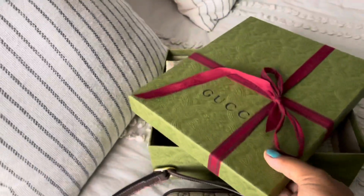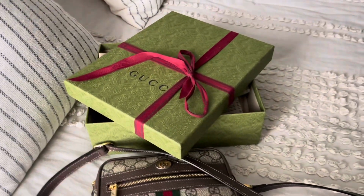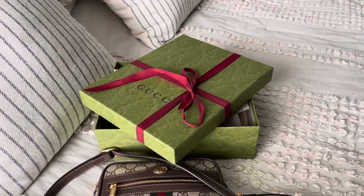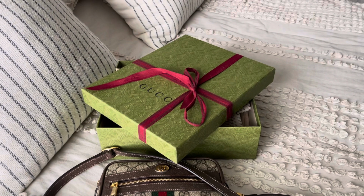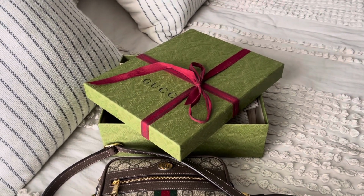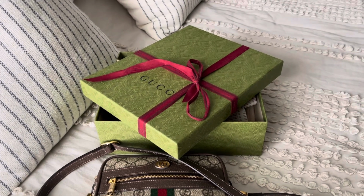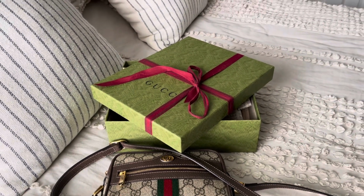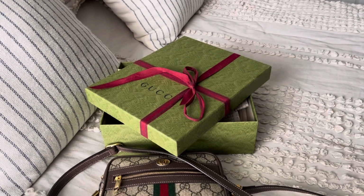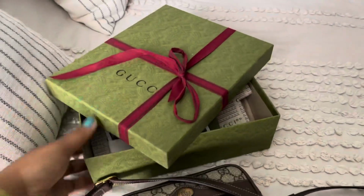And I have to say, I can compare it to Chanel and to Louis Vuitton. And I'm telling you, Gucci and Chanel, when it comes to packaging, are killing the game. I don't know what Louis Vuitton is doing. I get the feeling that they feel like, you know what, if you like our item, then that's all you're getting. You're getting the item, be happy and go about your business.